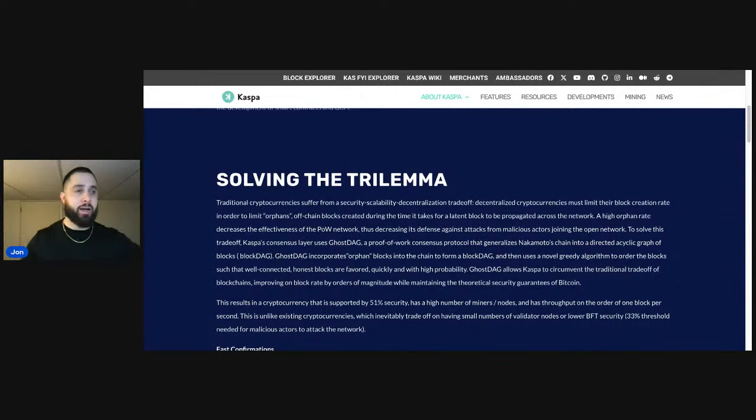Layer ones to me are very low risk in most cases. Not your brand new layer ones where the teams are anonymous. But in this case, it's low. They're usually low risk, okay? Lower risk anyway.